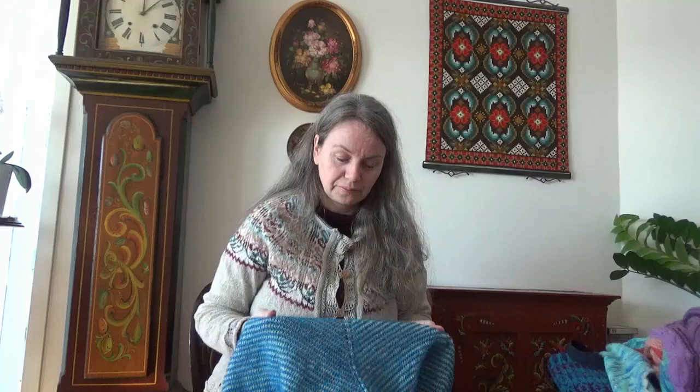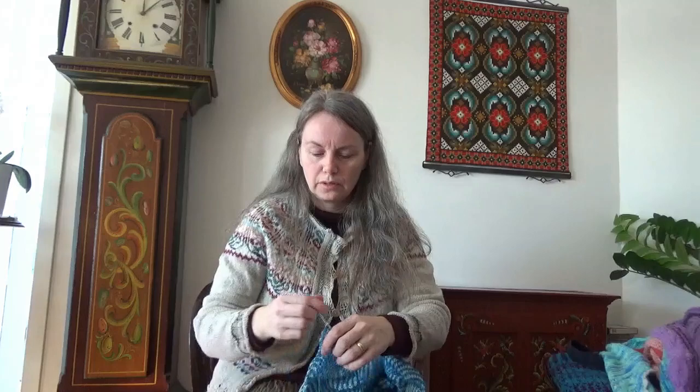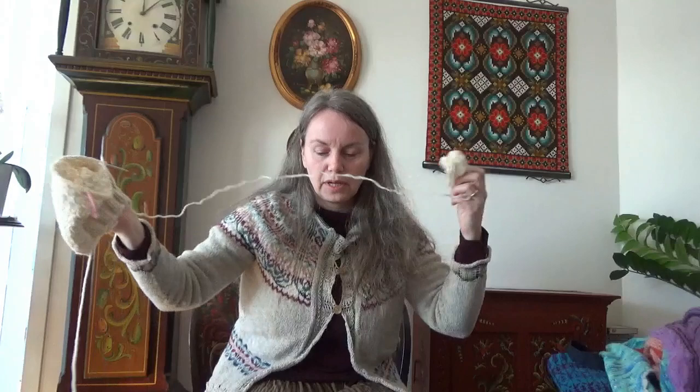And this is a very nice project. I kind of put it away a little bit because I wanted to do something else that I could knit now when I can concentrate a little bit. It's not easy to concentrate with people all around every minute of the day, but I try. I have made a lot of hats.